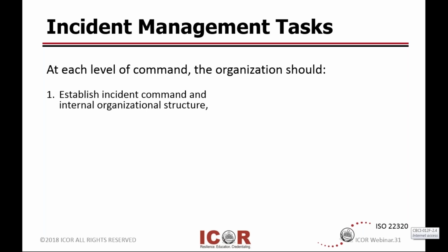We're going to be talking about some different incident command aspects, but the first thing that you really need to do is to establish your incident command and an internal organizational structure. So this is at each level of command. When you're talking about teams, everybody has teams as part of their incident response. So you may have an incident command aspect for each one of those teams, and then those team leaders or those incident commanders need to be reporting up to the teams above them as part of that org chart.